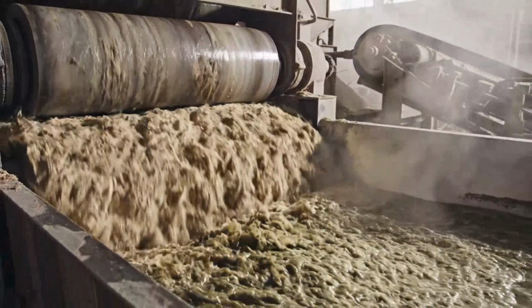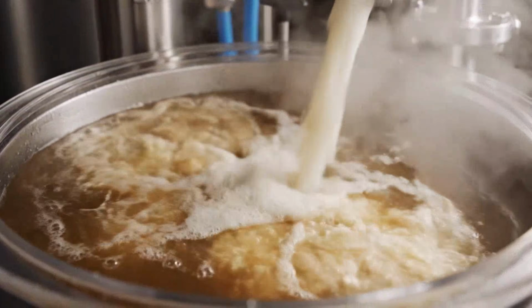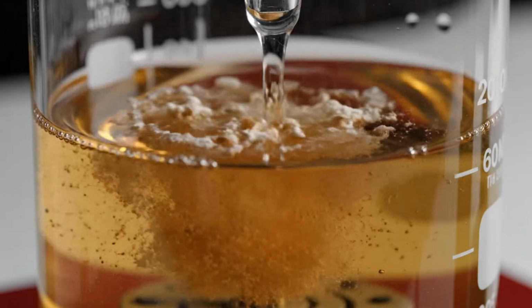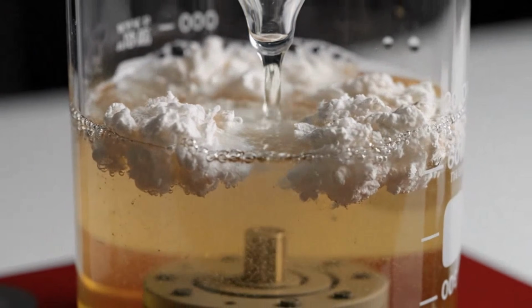The shredded sugarcane spreads evenly on the wide belt, moving toward the crushing mill. The material enters the first set of heavy crushing rollers, where juice begins to spray. The massive rollers squeeze the cane with juice streaming down, while bagasse emerges from the process.